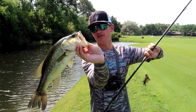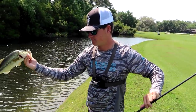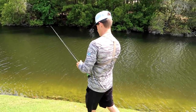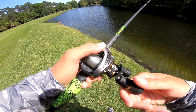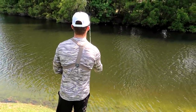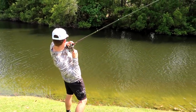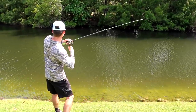I was just swimming it like a swim jig again. Got a little bit of wind going past this little point. Should have been some fish stacked up on it. There you go. Thank you, buddy. Oh God, that's a big one, I think. Yeah, that's the best one yet.